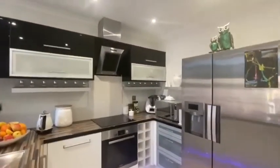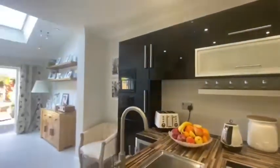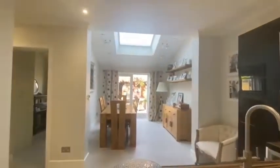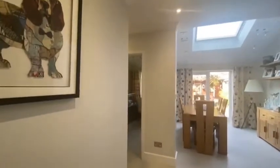And it's just immaculate. It almost feels like nobody lives here. It's so nicely presented. I've been in show homes which are not as clean as this.